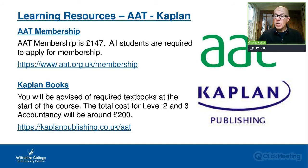Also, we recommend that you get some books to support your learning. There are 3 main publishers out there providing AAT books. They are Kaplan, Osborne, and BPP. They all do the same job. They're all pretty similar. At Wiltshire College, across all 3 campuses, we recommend Kaplan.